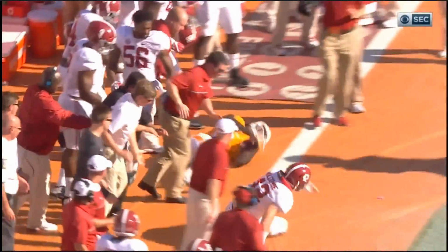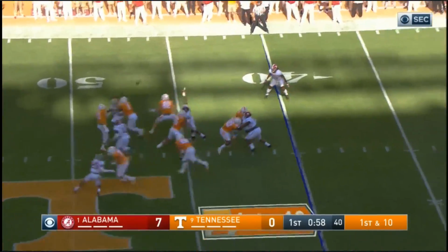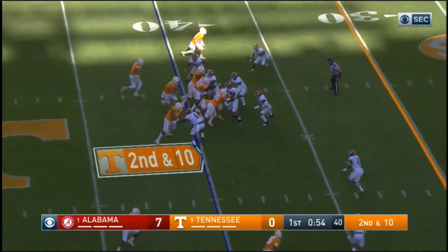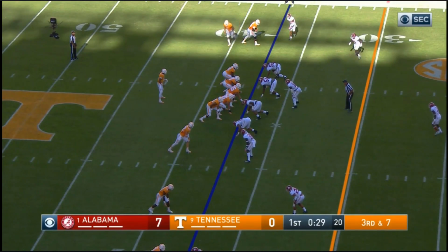Oh, hey, got him on the hip, didn't he? Yeah, on the offensive line for Tennessee. Blitz. Dobbs. Incomplete. Right. On that play, that could have been called, and instead it did not make the call.